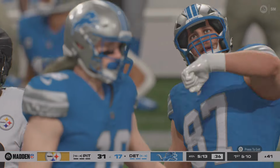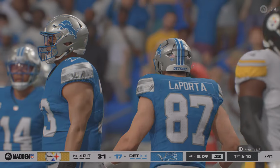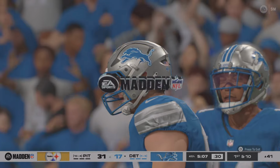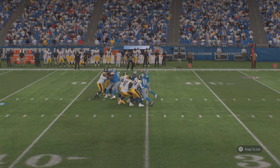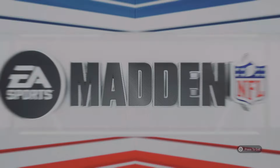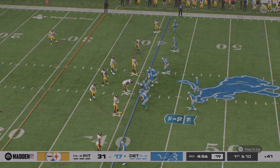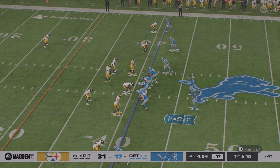One of their best play calls of this game so far, Brock. 17 yards on fourth down. That gets them the first. A Lions first down. First and 10 at the 41-yard line. And those are the completions they rely on from their passing game. So first down from the 41.